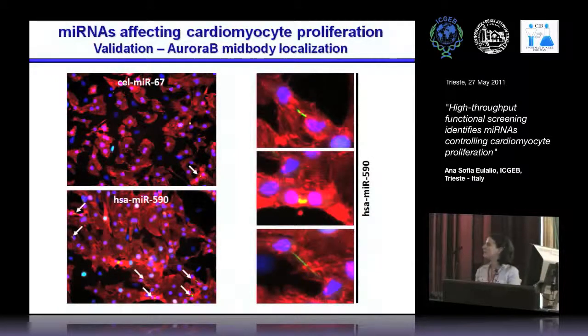The other marker that we have used, as I said, is Aurora B midbody localization, and midbodies look like what is shown here. These are 2 different cardiomyocytes where the cells have just finished dividing, and these green dots or stretches are the structure which is formed when the cells are dividing. And these are 3 different images. This is a cell which is just dividing. This has divided a little while ago.